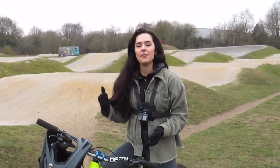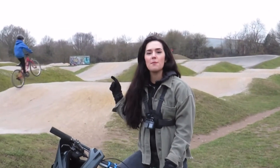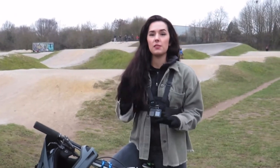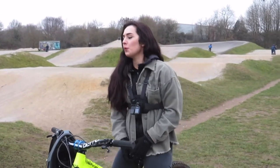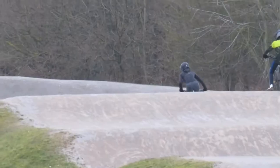Local pump track, and funny thing, a little fact about this pump track is this is where my biking journey actually started when I was about 13, 14, still 16 really. I actually used to come here and race on BMX, and that's pretty much how I started off. So yeah, we're just going to do a couple of laps around here.